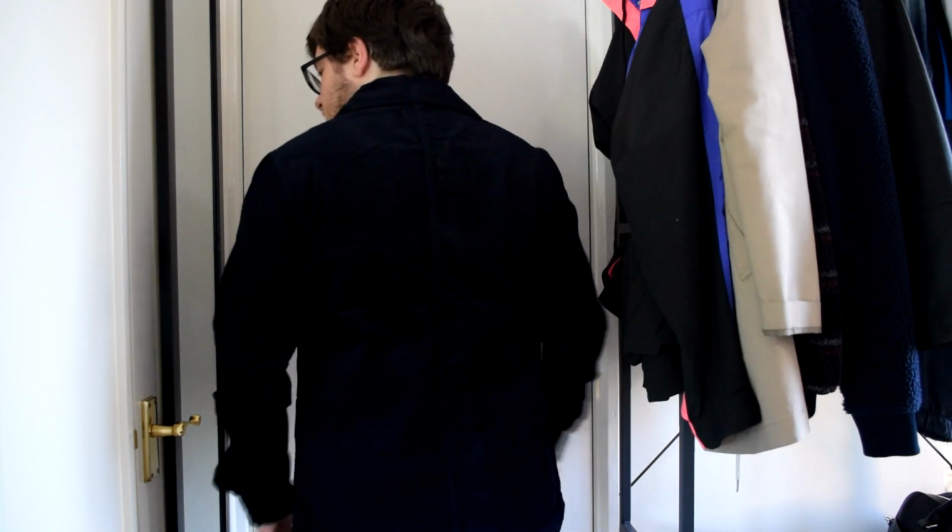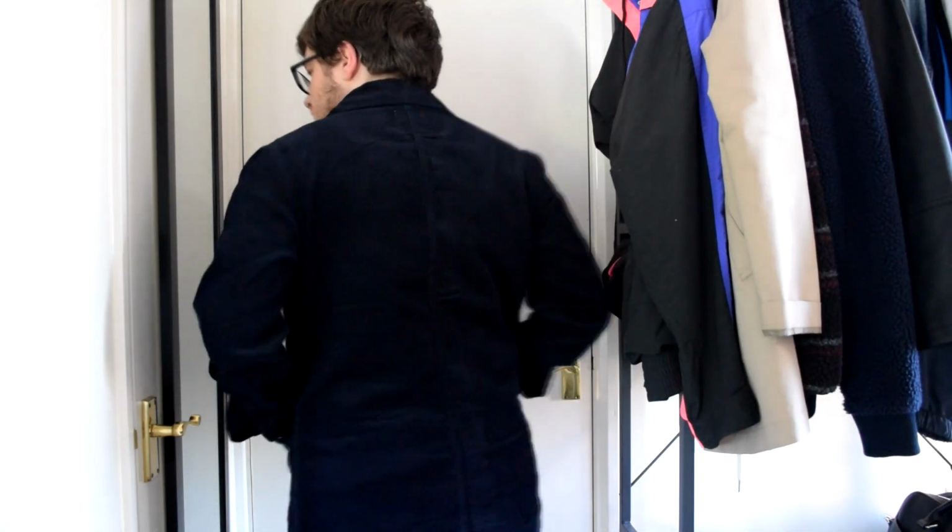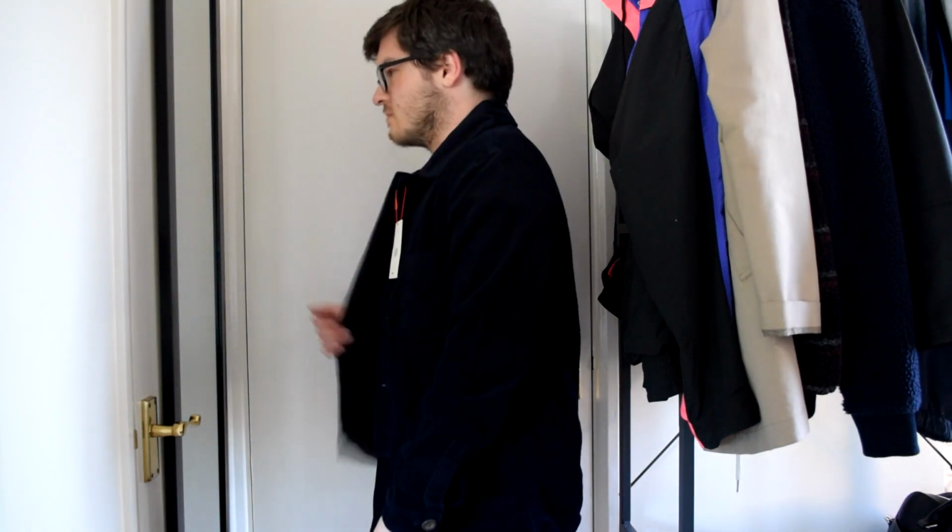It's a corduroy navy jacket, like a shacket basically. It's like a thick shirt, which my friend was actually looking for, so I bought this for him for his birthday, and it's got buttons and a pocket. I am actually going to try it on because we're similar sizes-ish, so I'm going to try it on in the cutaways, and hopefully it fits me, and if it fits me, hopefully it will fit him.